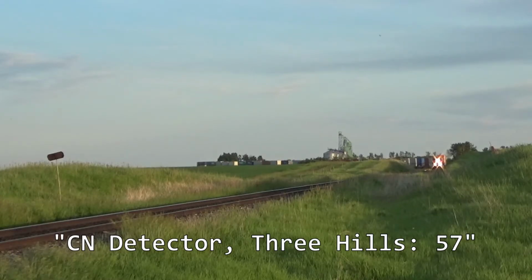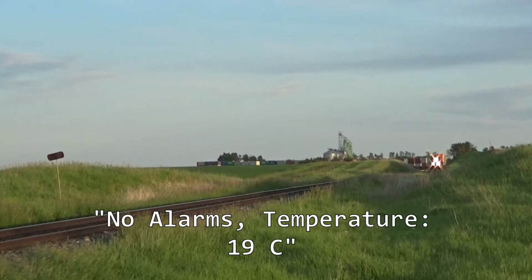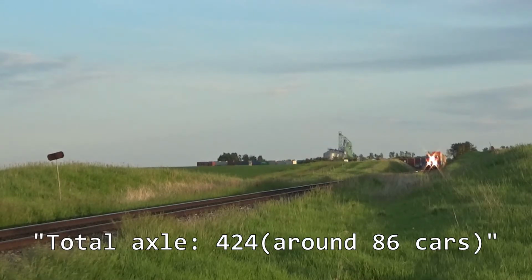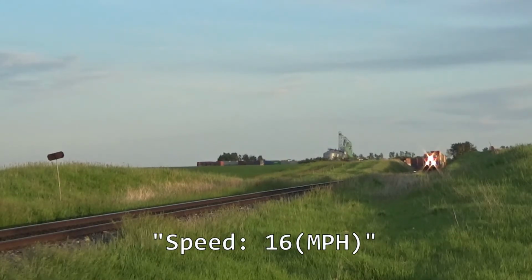CN Detector, 3 Hills, 5-7. No alarms. Temperature 19 C. Total axle 424. Speed 16.